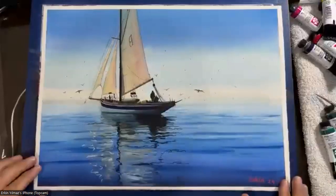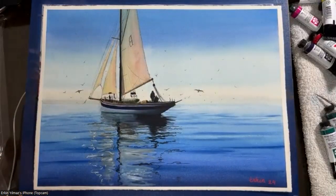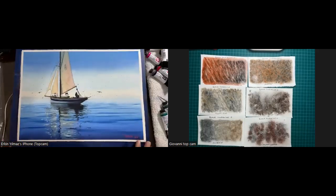Very nice, Erkin. Thank you, John. Beautiful, beautiful clouds. This is another work. Yeah, I love that water. I have the Sujolite swatches if you want to see them, if we have time. Yep, thank you, Erkin.